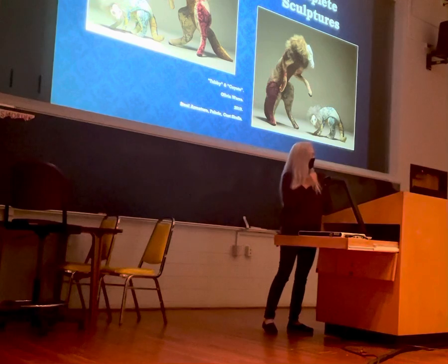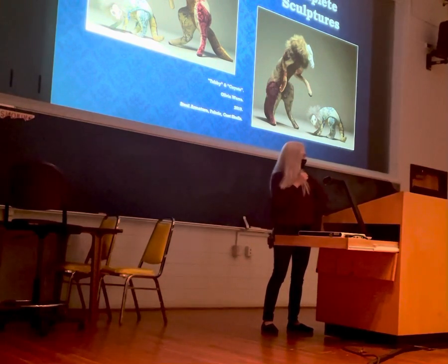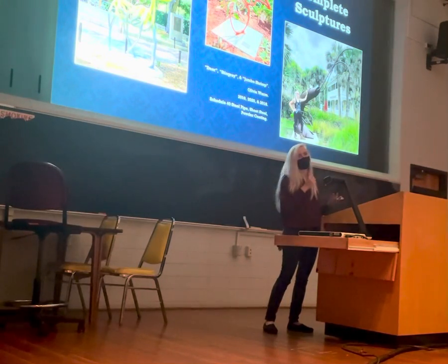And then these are a couple more of my complete sculptures from my undergrad work. These guys have that steel armature inside of them, and I had to create a pattern around the armature to make the final artwork. These are some of the other works that I've explored.